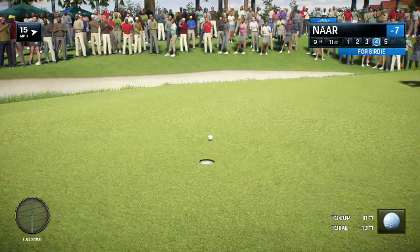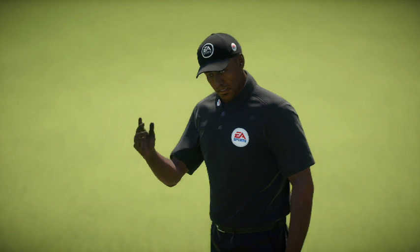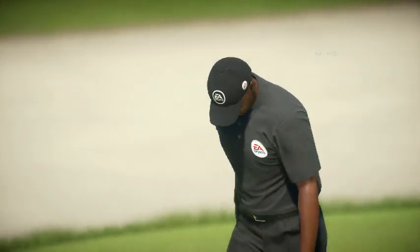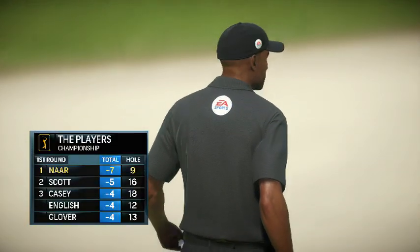How did that not go in? Good try, just didn't quite read the break, Frank. It shouldn't be a problem, you'd think, cleaning up here for par. Just a couple of feet. Never a bad score on the card. That's par.